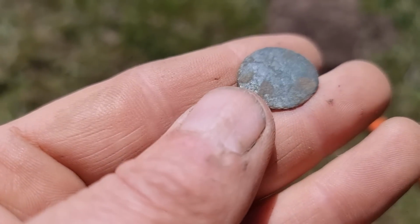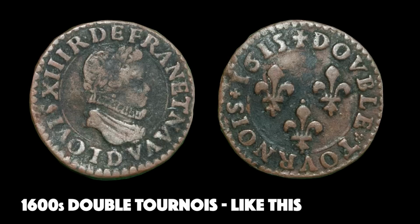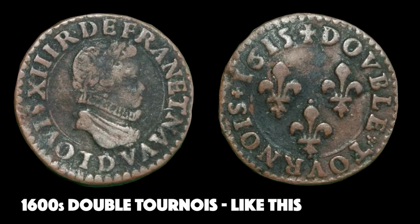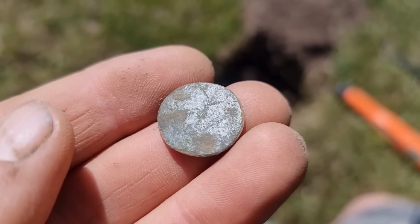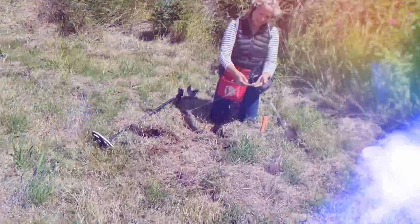Let me give it a quick wash. Oh yeah, I can see a fleur-de-lis. 3 French coins. I must be in the French hotspot. That's like Clem said, coming over here and getting out of exile, dropping their coins. Yeah, isn't it?